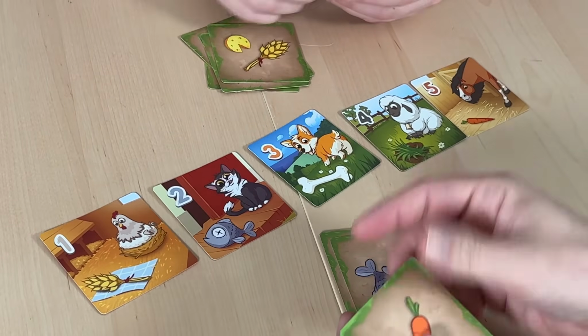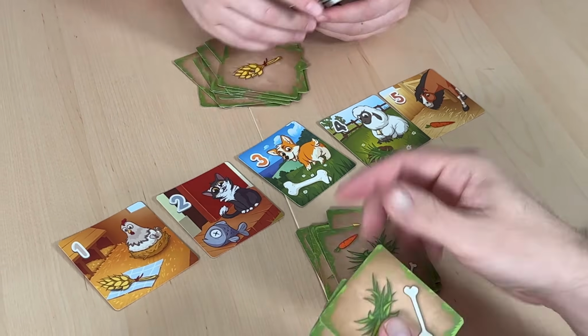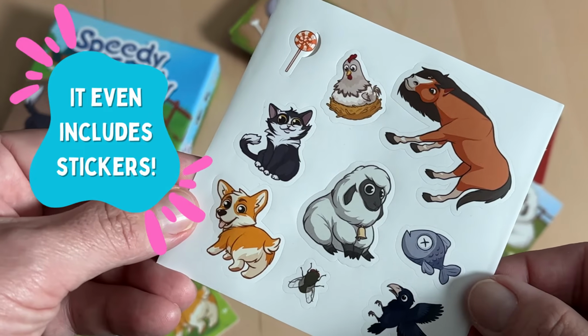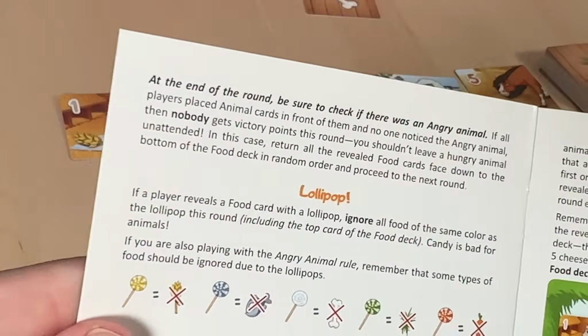When we've been through the entire stack of food cards, whoever's got the most food cards stored as points is going to be the winner of the game. So this is a super quick reaction kind of game. And as I said a moment ago, this is a game that on the surface looks like it's for kids, and the basic introductory gameplay that I explained is for kids. But there are maybe 4 or 5 different extra levels of complexity that you can add into the game.